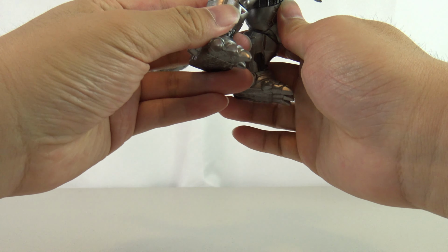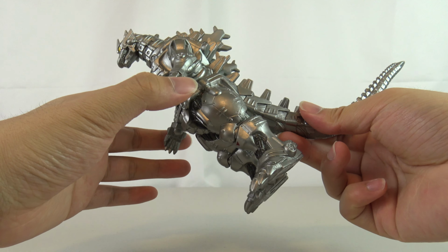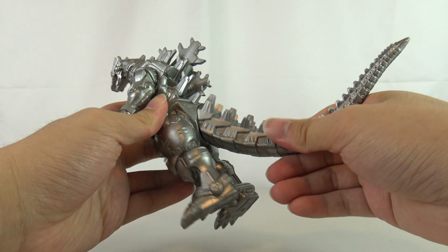I don't think there is. Yeah, there's no leg articulation. There is zero leg articulation, so that's a downside. But there is tail articulation. You can swivel the tail all the way like this.